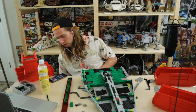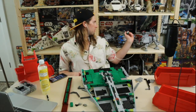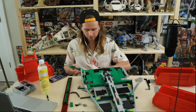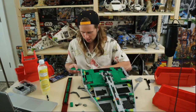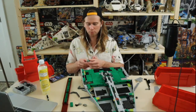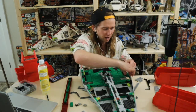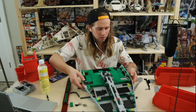What is your favorite Clone Wars set? It's actually right behind me, right here. The 2013 ATTE, All-Terrain Tactical Enforcer. Incredible set. It's one of the few sets that I feel was done in play scale, so obviously it's not super detailed, but it's still a really solid looking set. It's good enough that I can use it in mocks with only small modifications.